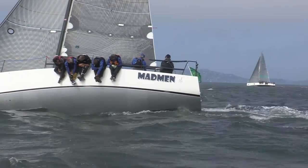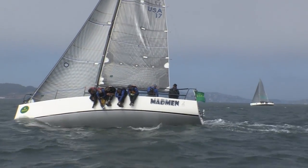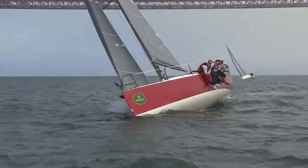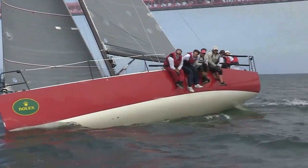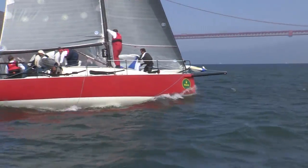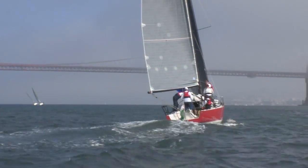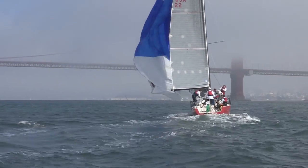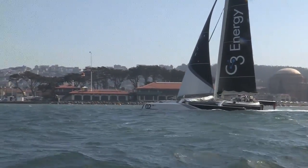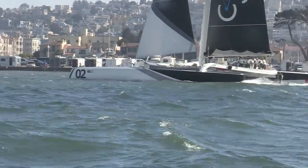It's been a long course. The J111s are finally working their way back to the top of the track west of the bridge for the final top mark rounding. At the top mark, it's Ronald Vandermeer's Big Blast well out in front as they set the kite and head for home. Having covered the most amount of distance in the fastest time, Orion finishes first off the clubhouse for the Multihulls.